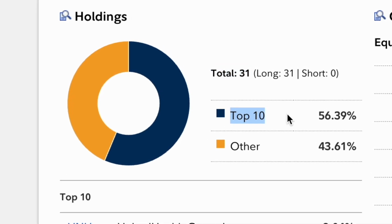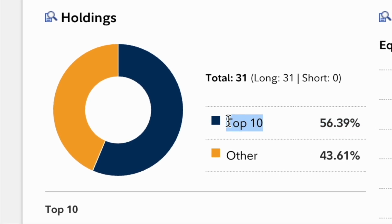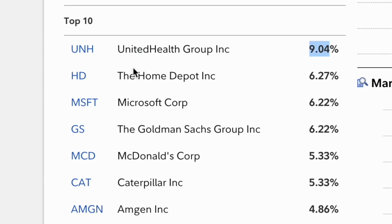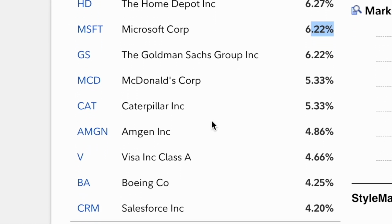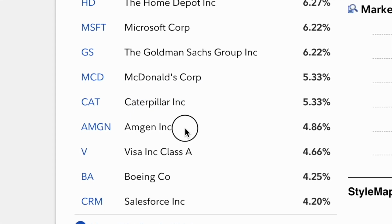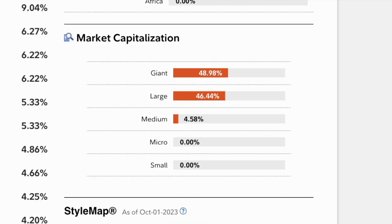And look at the top 10. 56% of this ETF is in these 10 companies, starting with UnitedHealth Group at 9%, Home Depot at 6%, Microsoft 6%, and the list goes on and on. As you can see, you have names that we're all familiar with: McDonald's, Caterpillar, Amgen, Visa, Boeing, and Salesforce.